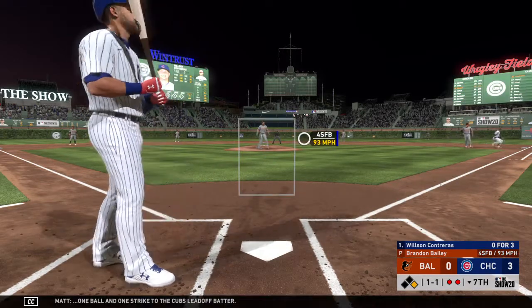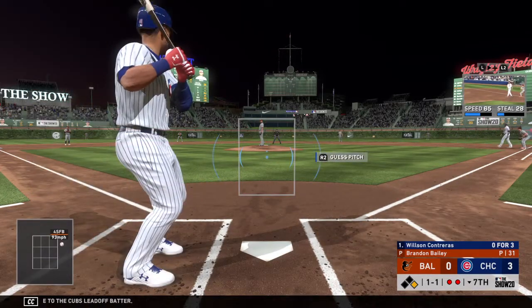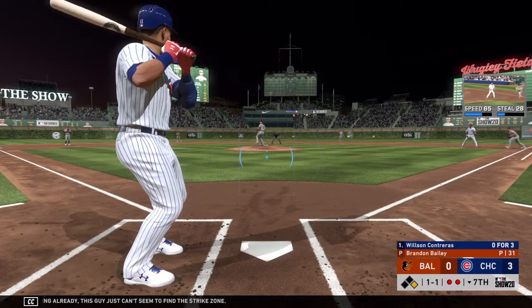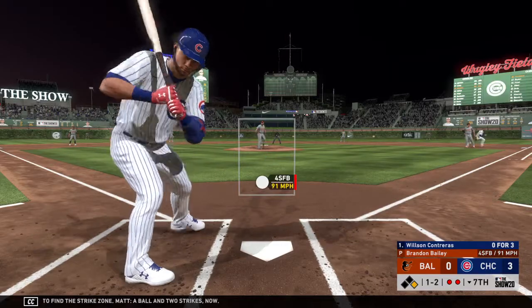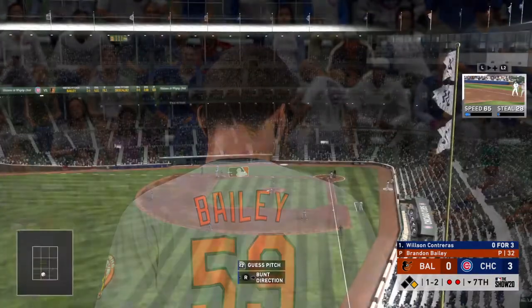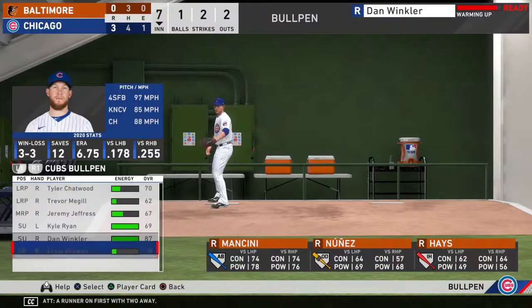One ball and 1 strike to the Cubs leadoff batter. He's already walked 2 in this inning already. This guy just can't seem to find the strike zone. A ball and 2 strikes now. A runner on first with 2 away.